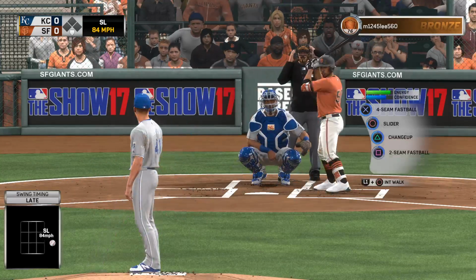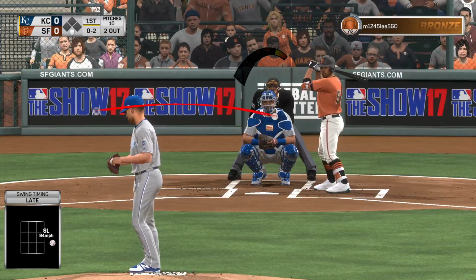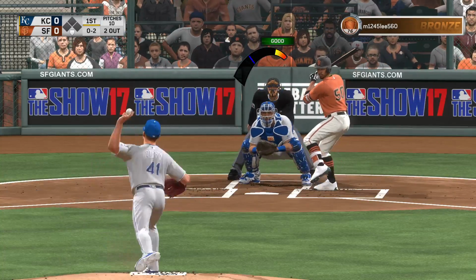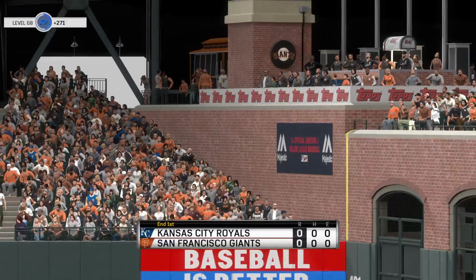And boy, they're really giving him fits inside now as he can't get extended there, and it's 0-2 now. Oh, wow. That's what they call a jam sandwich. A swing and a miss. That retires the side, and that will do.